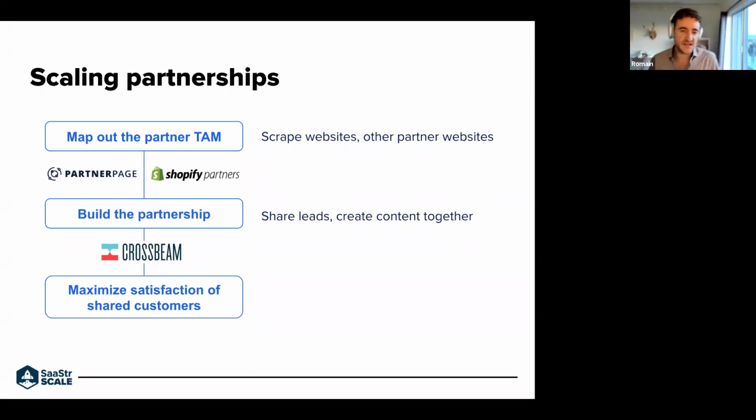The other thing is everybody in our space uses a tool called Partner Page. They have that page that says, here is everybody that we work with. So we scrape that page for a bunch of partners to figure out who are the new partners that they work with. And if they are relevant to us, we make sure that we add them to our map and start engaging with them. That's the first step: optimize the way you understand who's in your partner ecosystem and who you can work with. The second step is about building the partnership and making sure it's as robust as possible.